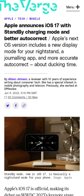iOS 17 includes new safety features, a built-in journaling app, a new nightstand mode, redesigned contact cards, better autocorrect and voice transcription, and live voicemail.